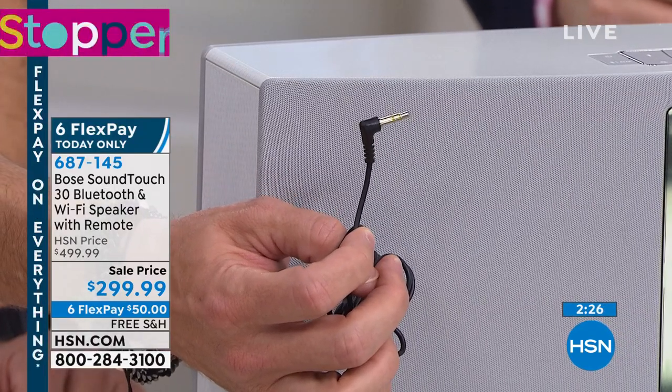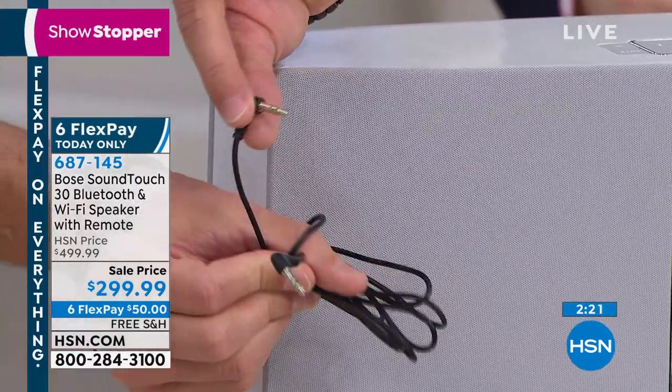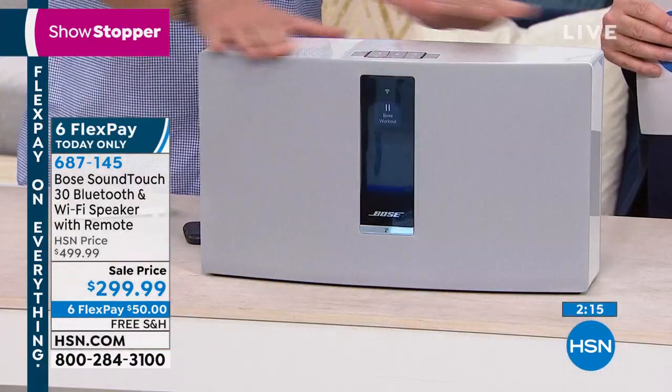We're gonna give you this. We're gonna go old school. You plug this end into the back of your Bose, the other end right there into the back of your MP3 player or a TV or your tuner radio if you want. And you can plug this in and listen to your Bose old school if you want.